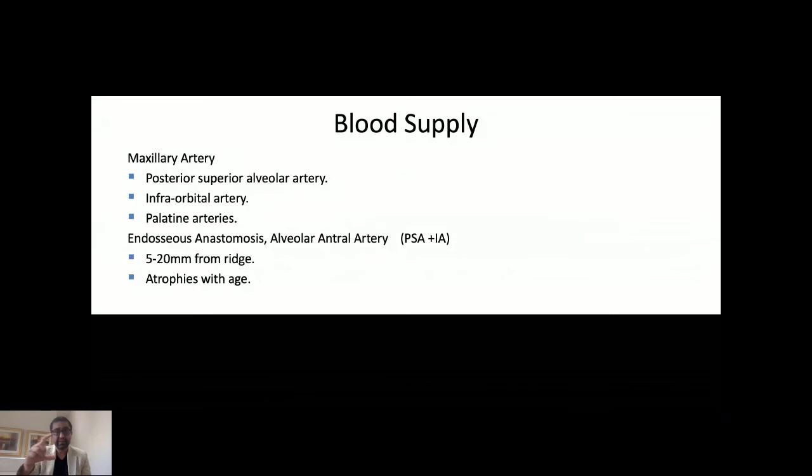It can be 20 millimeters from the crest of the ridge, which means that we need to be careful in making that window. If we have a drill in our hand, then we can damage this blood vessel. And the good thing is that it atrophies with age. So as the age advances, it actually atrophies. There are less chances for patients who are old to have this artery being huge or very big.